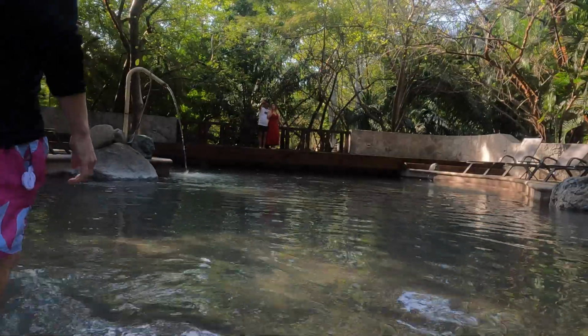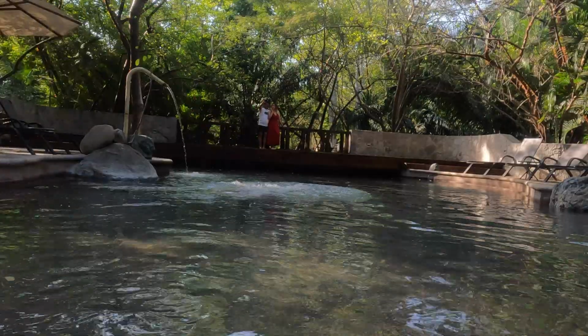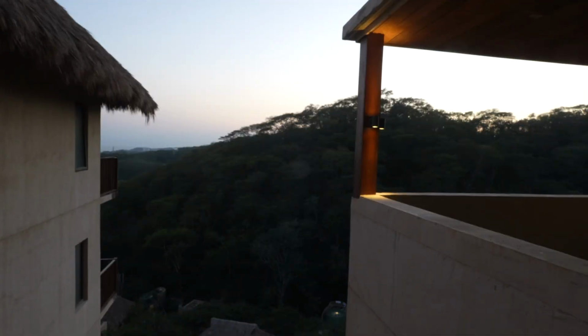Okay, on to our final stop. The last and final pool is the natural pool at the bottom here. It's a little chillier, but again, quite the scenic spot to relax in. I think that covers all the pools for you.